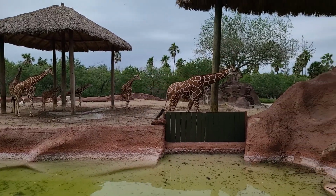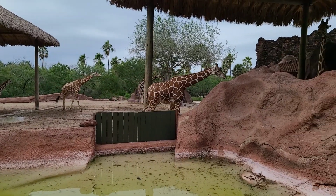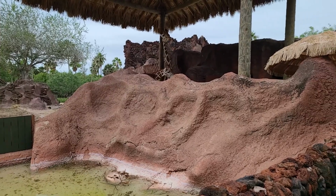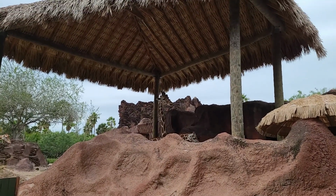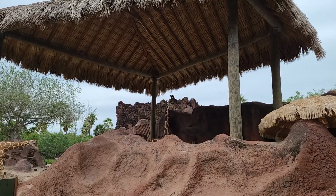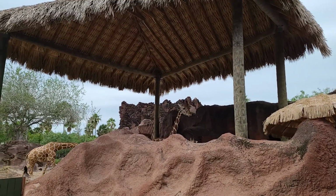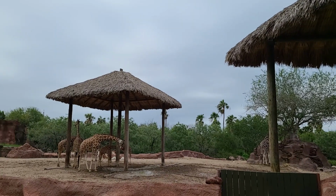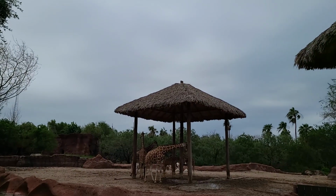And they got a nice selection of giraffes, and also over here is a feeding station where you can feed the giraffes. There is an additional fee for that. I don't exactly know how much it is, but yeah, you can go up and feed the giraffes if you like.